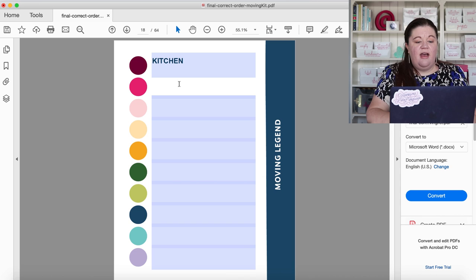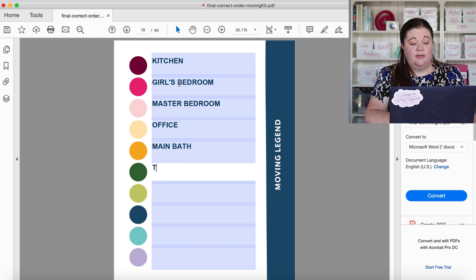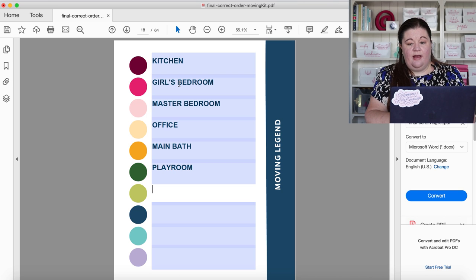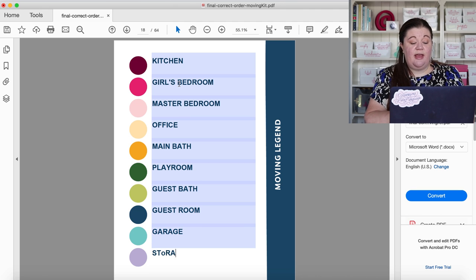I'm going to say girls' bedroom, master bedroom, office, main bath, playroom, guest bath, guest room, garage. I always have the garage on there, and storage room. Okay.